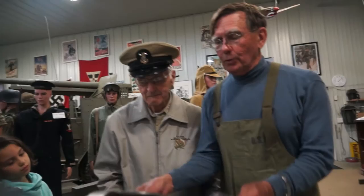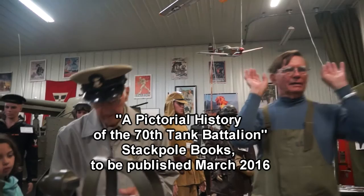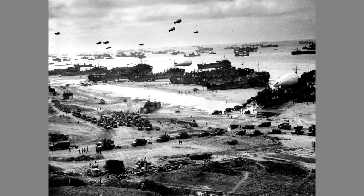And by the way, the book we're looking at is a history of the 70th Tank Battalion who landed at Utah Beach, and it's pictorial. So you'll see many of the photos that he's talking about. And it's interesting to have it confirmed that those ramps on the LCTs, landing craft tanks, were extensions so that you could launch the units. That's pretty cool. And here's all the LSTs lined up. Notice the barrage balloons, balloons by the hundred. And then I think that's all I had of Normandy, the landings.